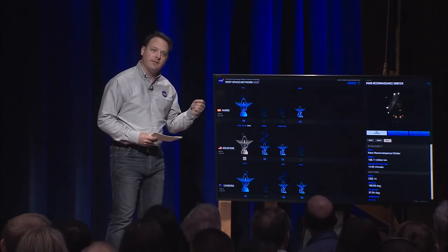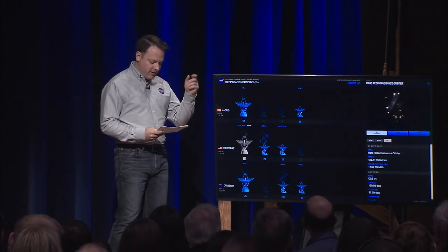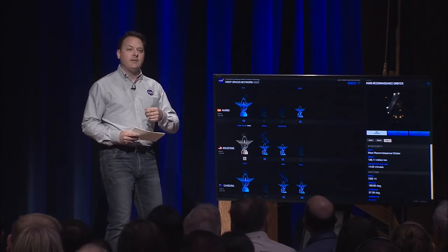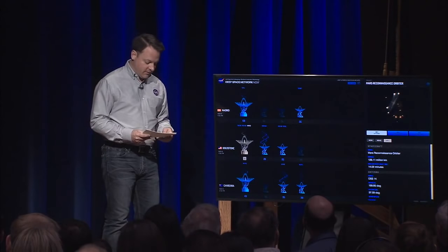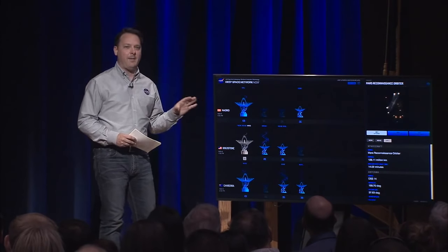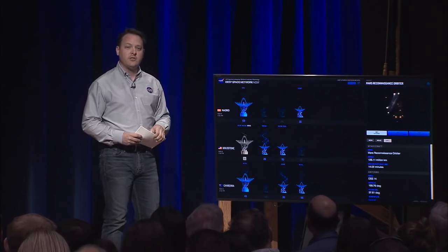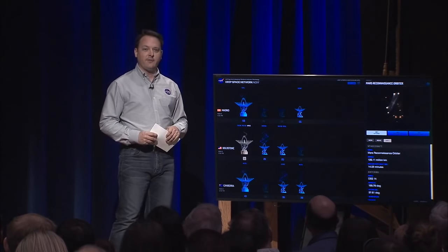You can select any of the antennas you like, and on the right it will display more detailed information about the mission that we're talking to, including the strength of the signal, the data rate, even the wind speed at the antenna site. So it's a lot of really cool info, and it's run by the real data as it's happening. It's available on any browser, including on mobile. So just search for DSN Now in your favorite search engine.